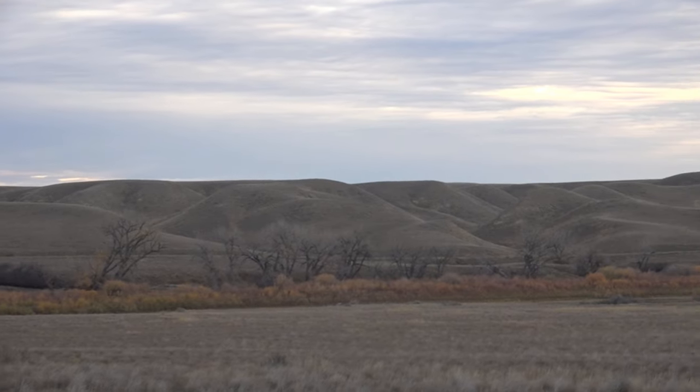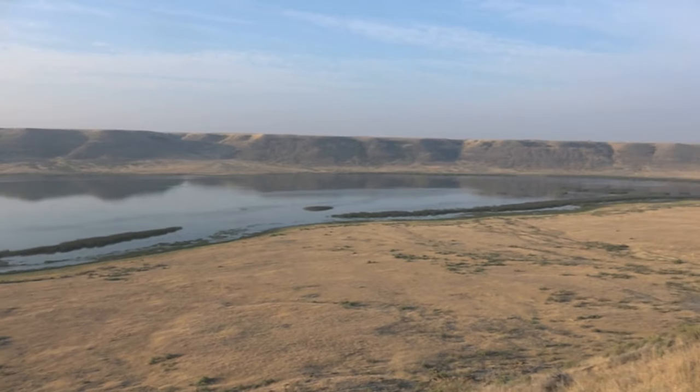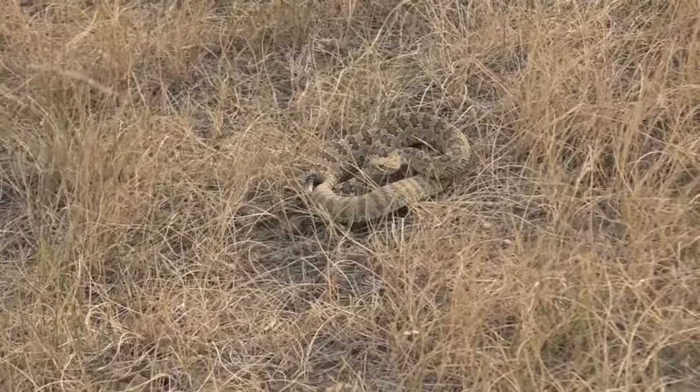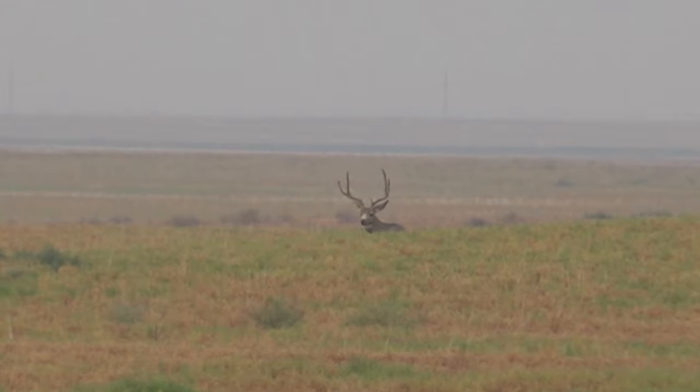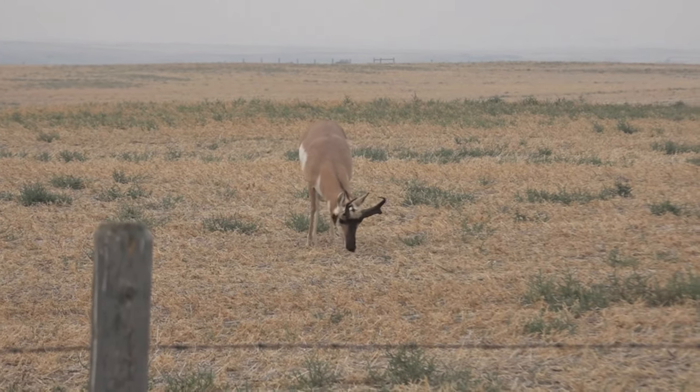The countryside down there is awesome. I love it, other than the snakes, I don't like the snakes. But everything else down there, the landscape, the variety of animals that you see, it's beautiful, beautiful country. I love going down there. So let's get into it.